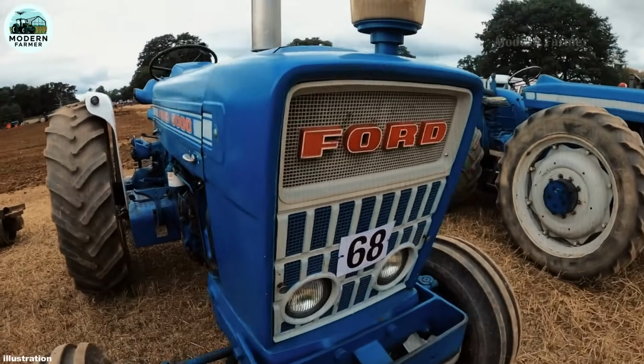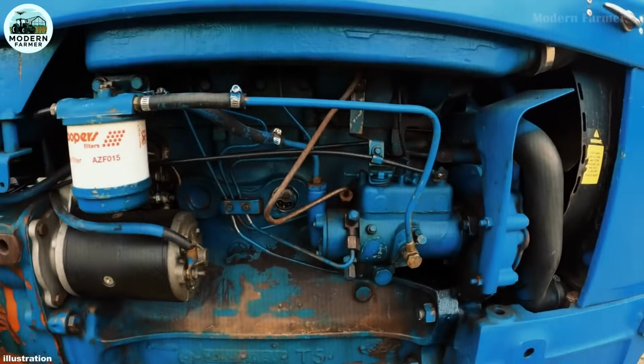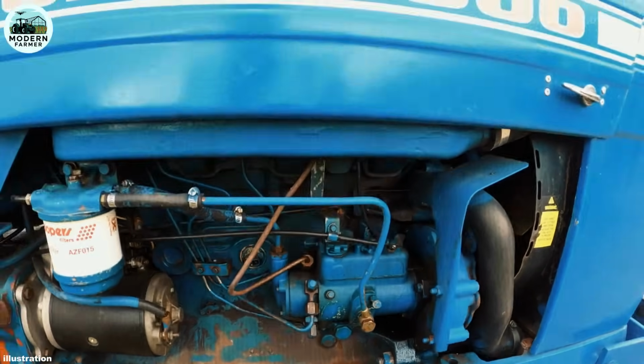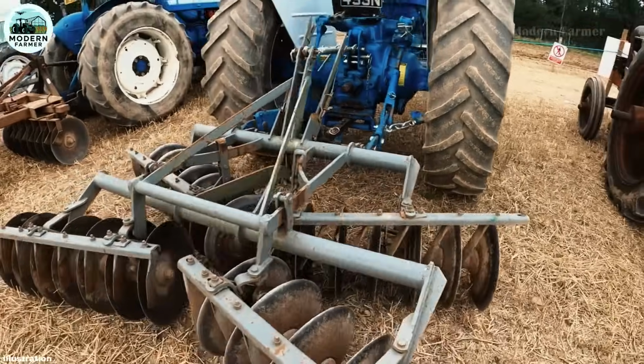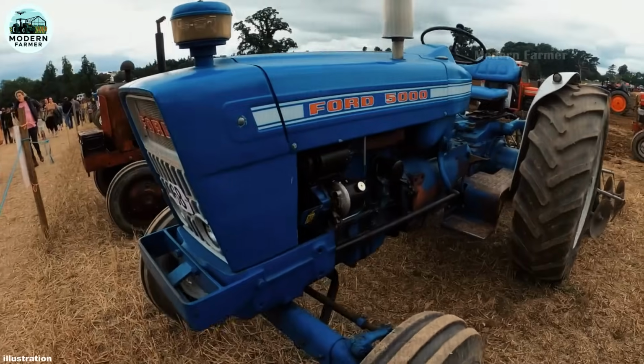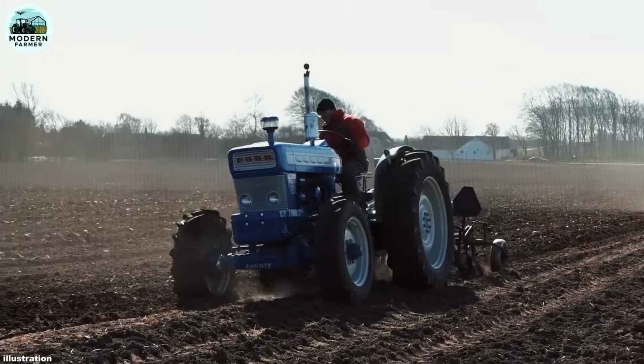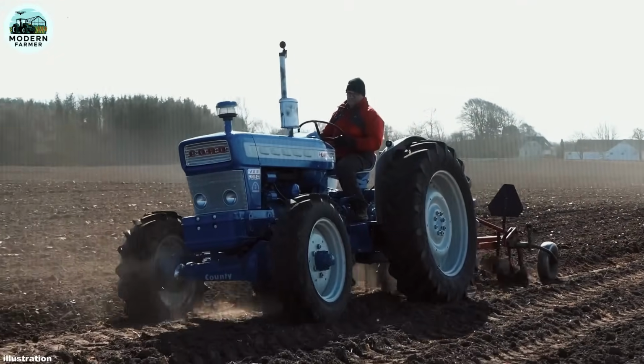On the used tractor market, the Ford 5000 ranges from $5,000 to $9,500, depending on condition and accessories, power steering, Select-O-Speed, etc. For performance and durability, this is one of the best value models if you're looking for a classic tractor that works well and is easy to maintain.